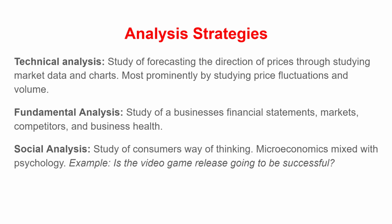He studies the business's financial statements, the markets, their competitors, the business's health. So he wants to see: is the market that this business is in growing or shrinking? Are there competitors that are way ahead of them, or are they the big guy on top? Is the business healthy? Is the CEO cool? Is he doing a really good job? Are they making good products? Do you understand how the business operates?